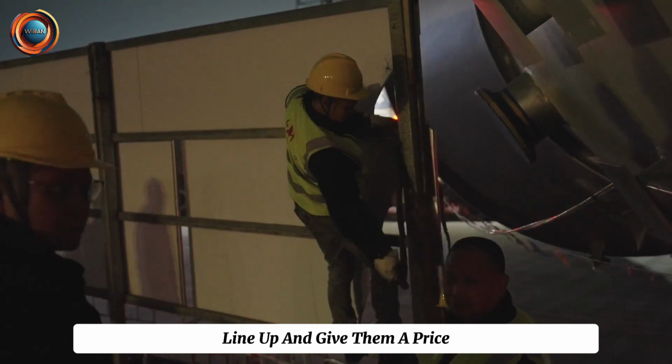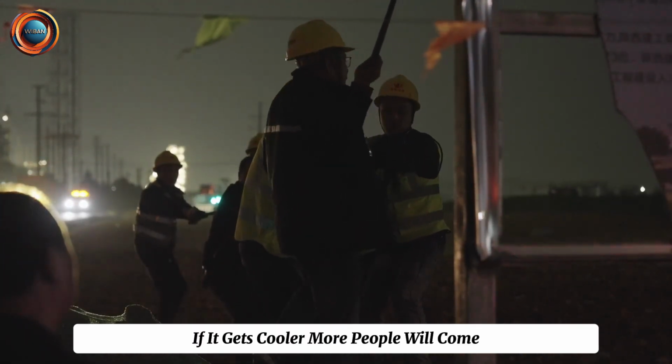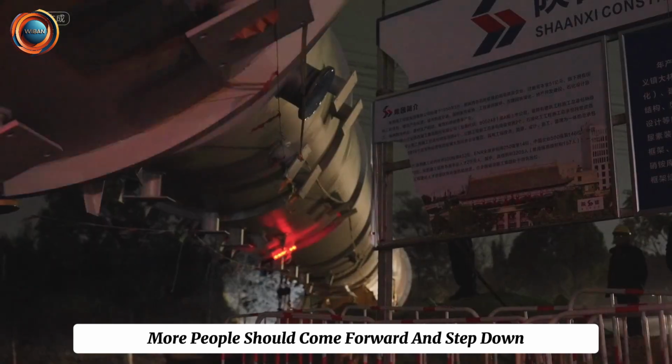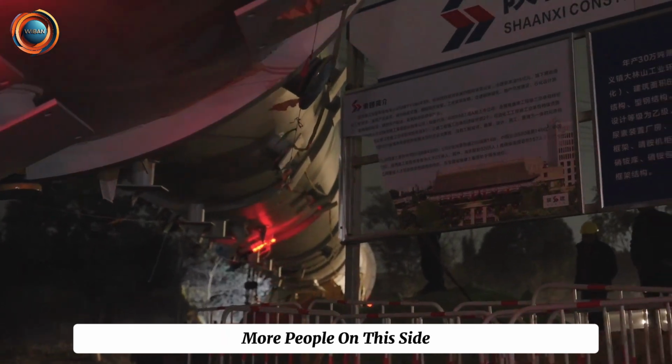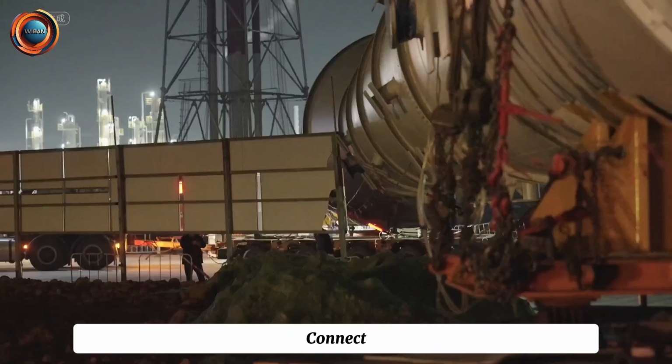Line up and give them a price. Line up and cut it. If it gets cooler, more people will come. More people should come forward and step down. We need more people over here, more people on this side. And at the back, connect.